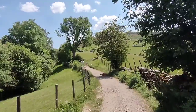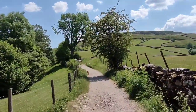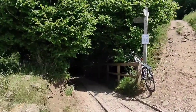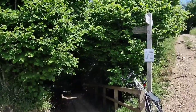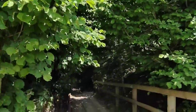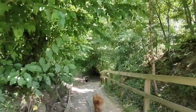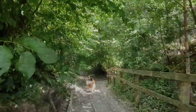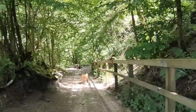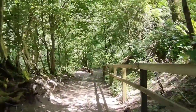Well, we can hear water. It's a good start. That's a nice bit of shade. Pennine Way, the Swale Trail. What a lovely track.